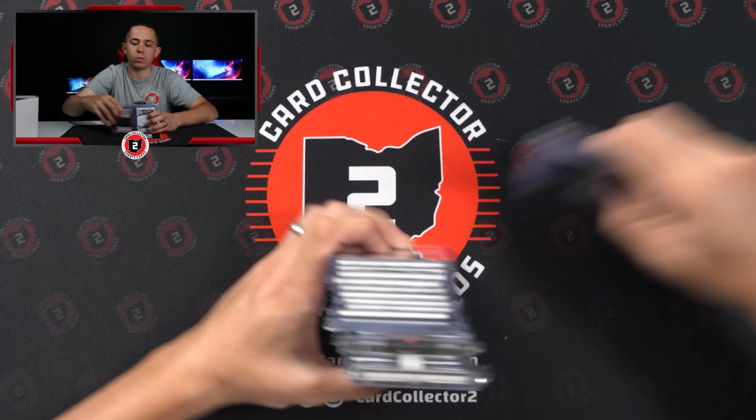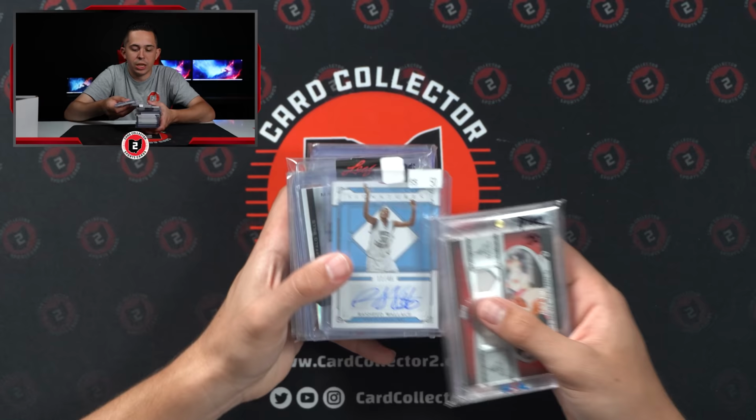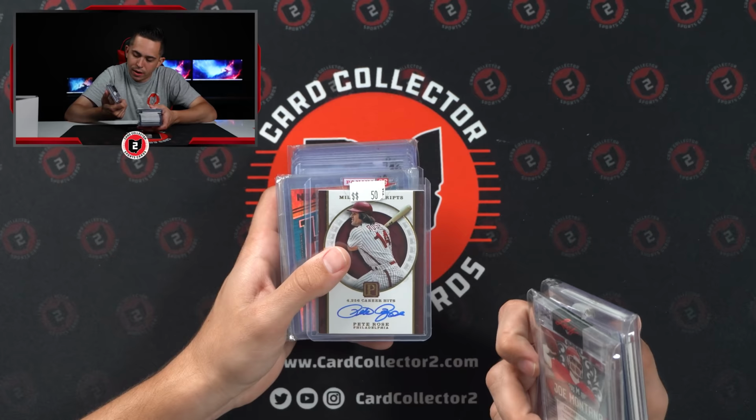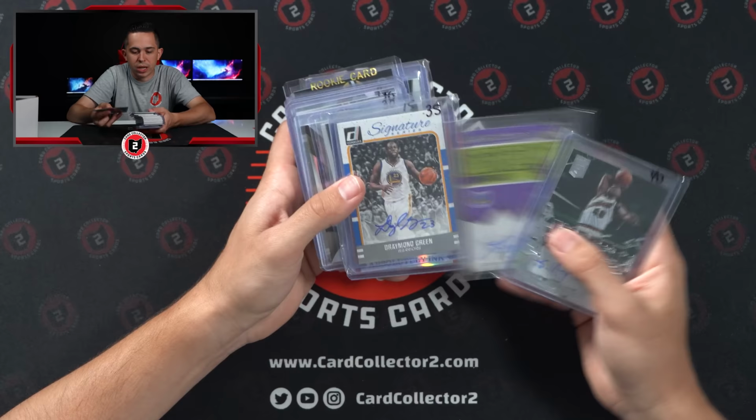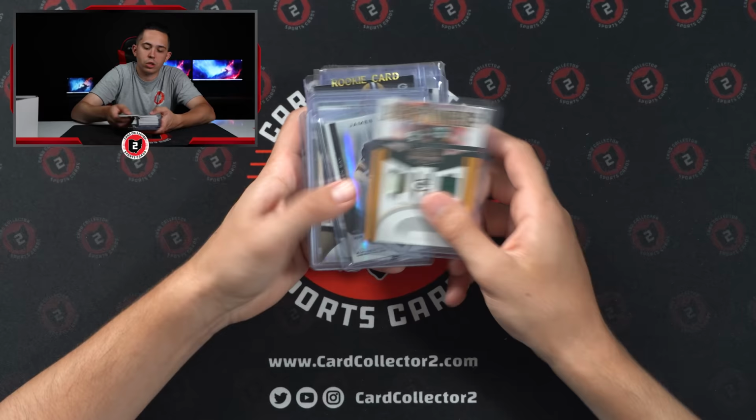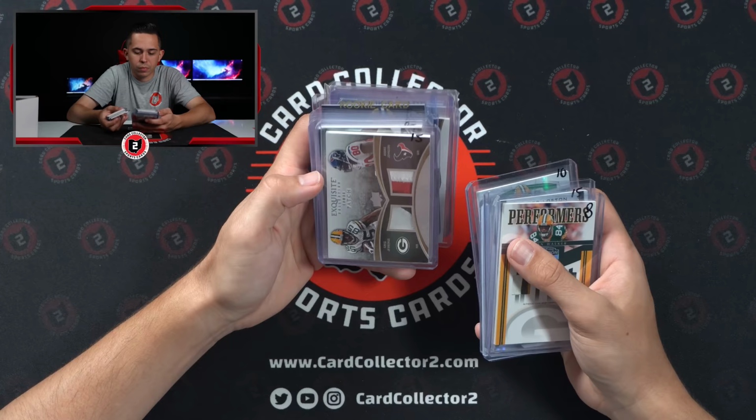Pujols out of 10. Sheed auto. Lynch RPA. Montana auto out of 3, 3 of 3. Pete Rose gold auto out of 49. Tony Parker auto out of 25. Sean Kemp auto. Draymond Green auto. Draymond auto. Fergie auto. Then some numbered patches of Javon Walker, James Lofton, Jennings and Driver, Donald Driver, Jennings and Johnson, Jennings, Rogers, Driver.